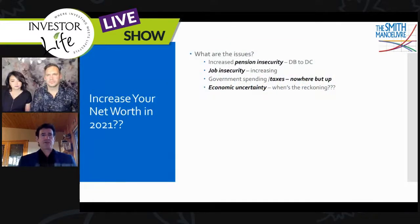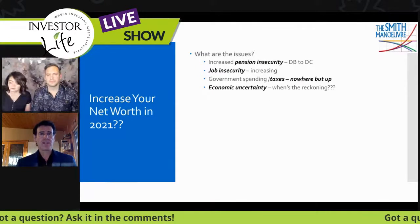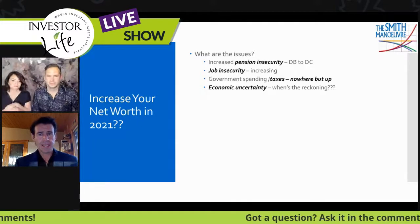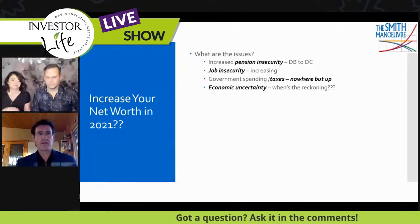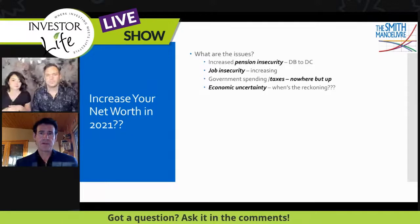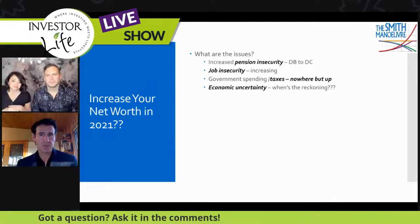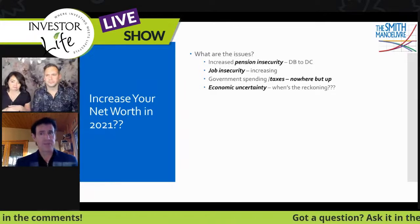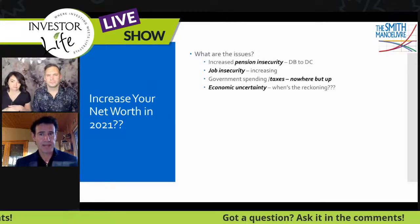Okay, when we're talking about the Smith Maneuver, a big one these days is, how am I going to increase my net worth? How am I going to get better off? Well, what are the issues that we're faced with as Canadians? We've got increased pension insecurity, and we're seeing a lot of companies switch their pensions from defined benefit to defined contribution. And that is to the detriment of the employee. That's to the benefit of the corporation, make no mistake about that.